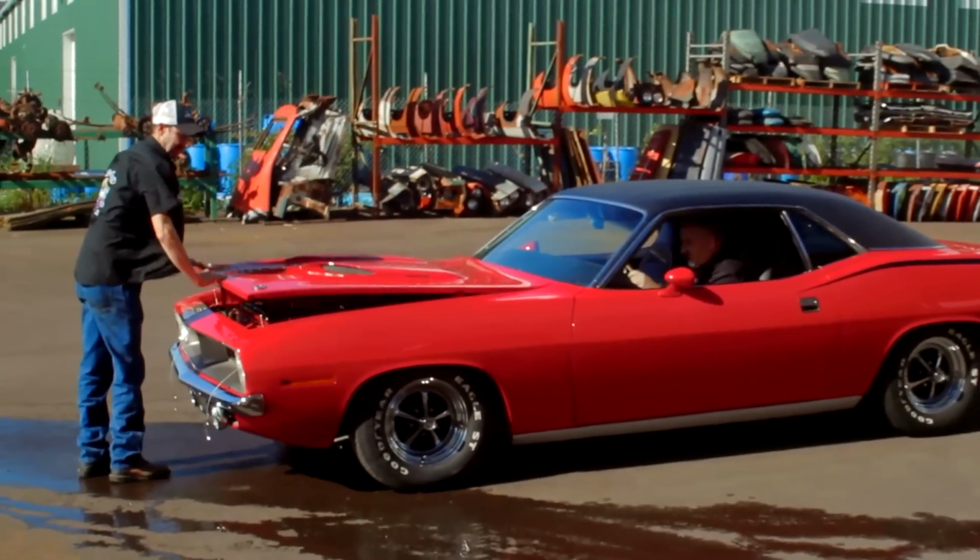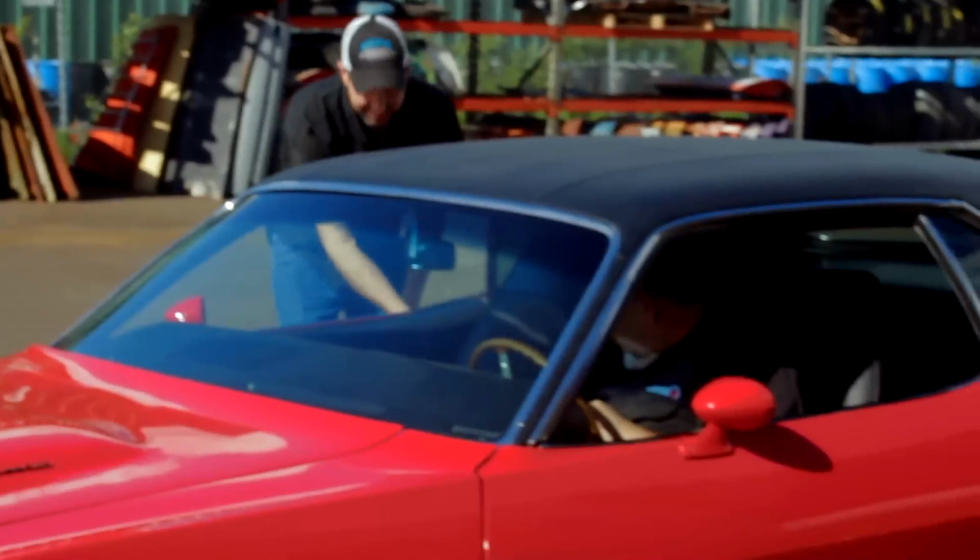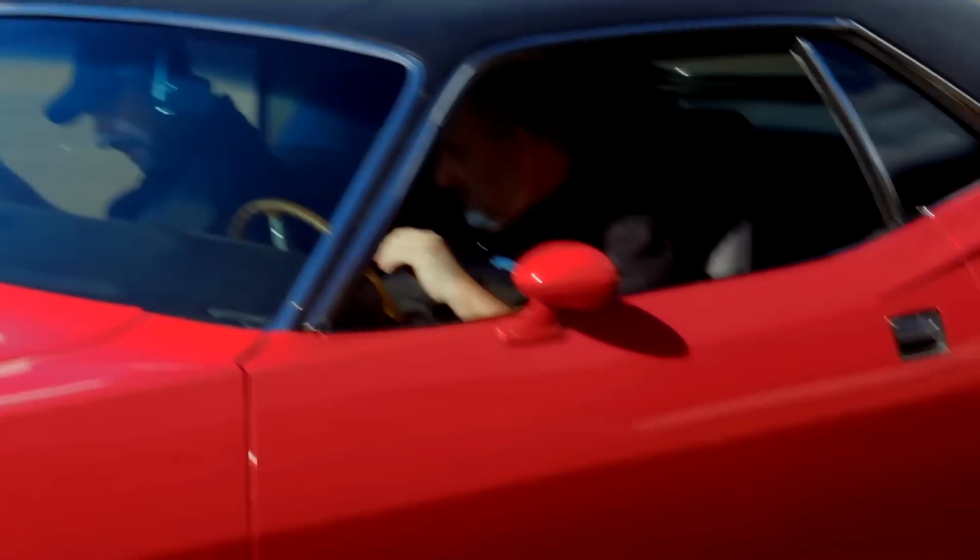One of the best parts of my job is being able to road test these cars. I don't always get to do it. Sometimes with these cars, the minute we're done, especially in the past, we'd be done on the day that it's supposed to go away, so I didn't get a chance to drive them.